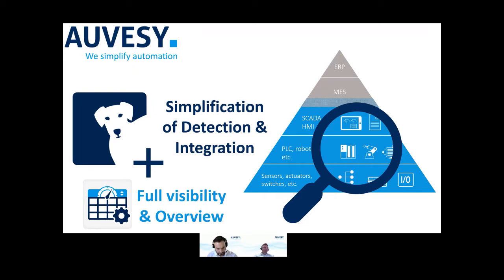We would like to reduce or at least simplify the recurring daily tasks for you so that you always have access to an up-to-date asset inventory. This brings me to my next example of how we can help you increase your efficiency in production and maintenance.